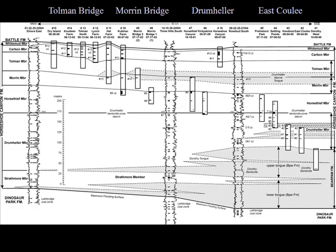So for example, down in East Coulee, if we consider the white in this diagram, in this cross section, is basically the Horseshoe Canyon Formation, we can see that we're in the lower portions of the Horseshoe Canyon Formation in our measured sections, what we have available to look at, indicated by these rectangular boxes. And as we move to Morrin Bridge and Tolman Bridge, we're eventually going higher and higher in section.